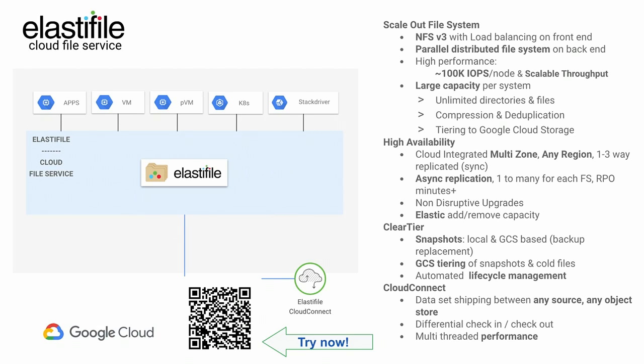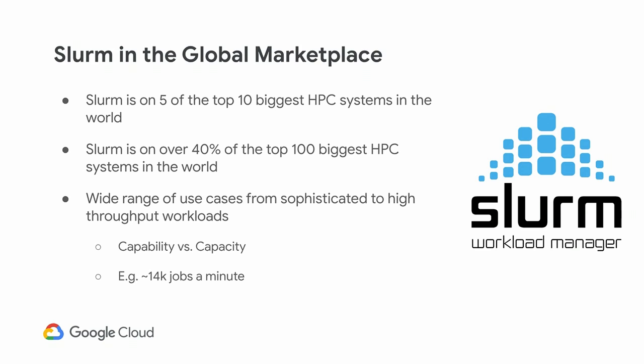Okay, thanks, Dave. So I'm Brian Christiansen. I'm with SchedMD. We are the maintainers of the open source workload manager and job scheduler Slurm. So a little bit about Slurm. Traditionally, we find Slurm more on the on-premise side. For example, Slurm is on five of the top 10 biggest HPC systems in the world, and when we go up into the top 100, we're on 40% of the top 100.